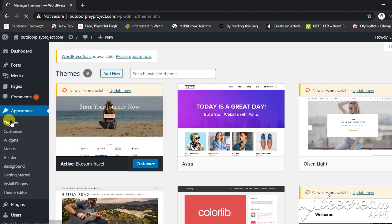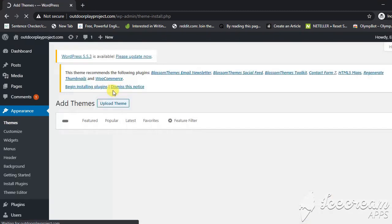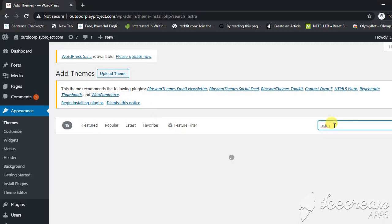To set up your theme, simply head on over to Appearance, Themes, then Add New. On the search bar, search for Astra, and click Install. Once it has finished installing, click Activate. This should take less than a minute.